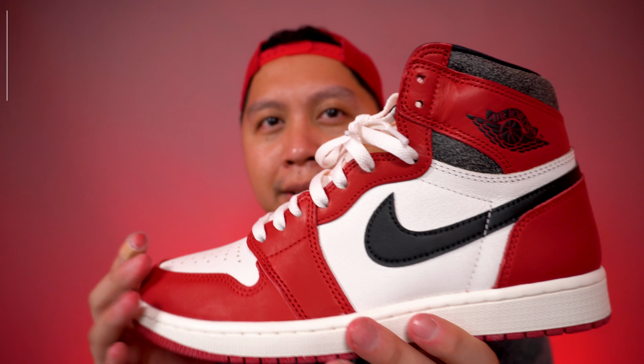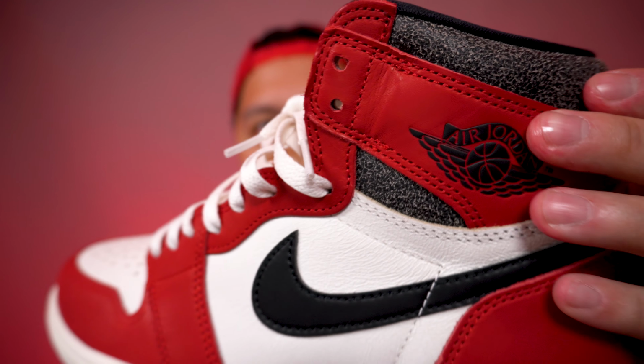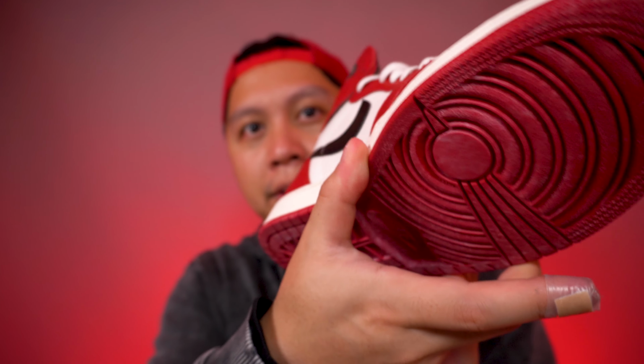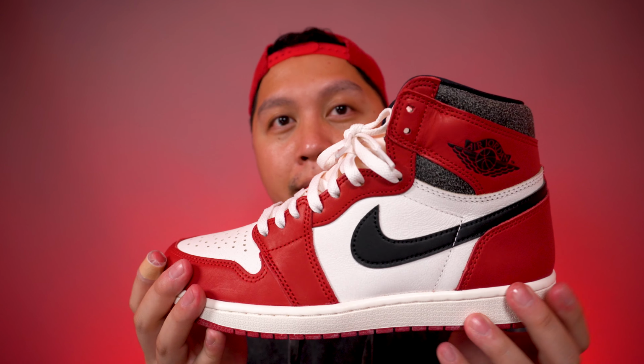And my second con is more specific to folks that may think this shoe is too different. Some folks may just like a regular pair of Chicago 1s where they don't like any of the distressed leather, all of the details, the bottoms looking all aged, and even the yellow tongue. They may just want a clean silhouette with just smooth leather all around. And to each their own.